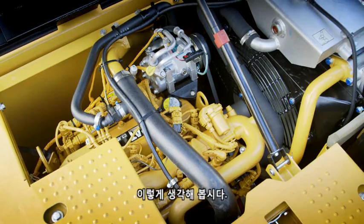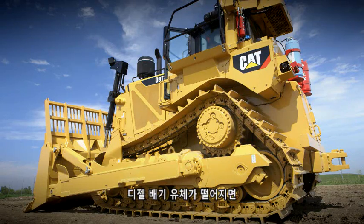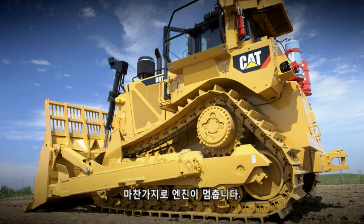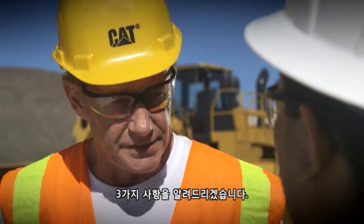Think about it this way. If you run out of fuel, your engine shuts off. If you run out of diesel exhaust fluid, same thing, your engine shuts off. What else do I need to know about DEF? Well, I'll tell you three things.